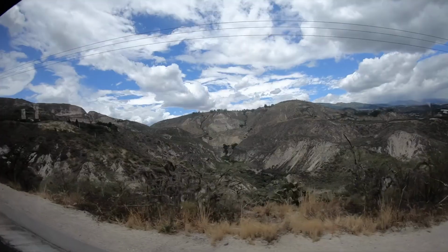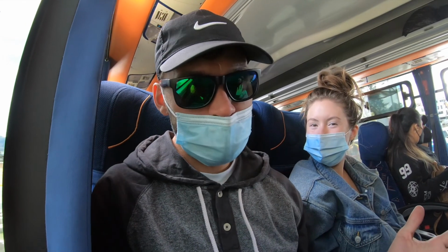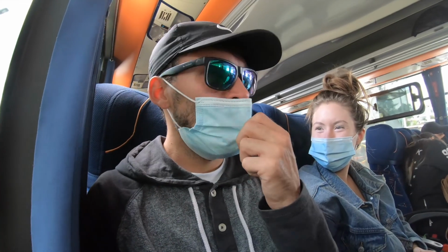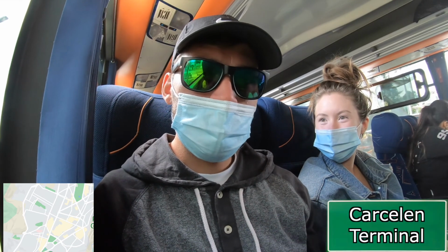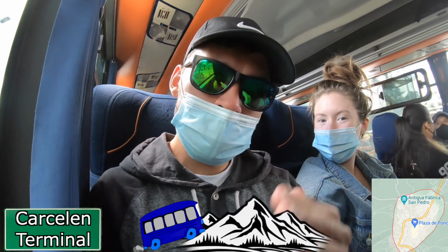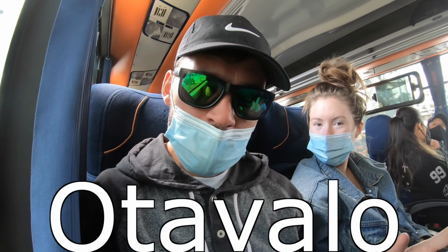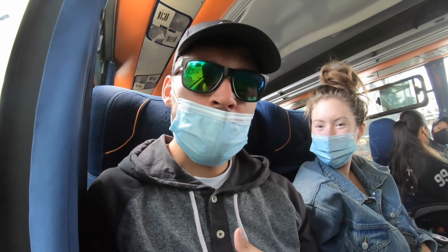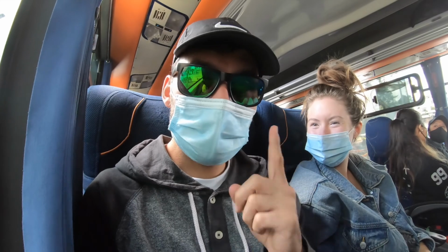But we are headed outside of Quito to a local market to find some handicrafts and possibly some animals for trade. Yeah, that's crazy, right? So we took an Uber from the center of Quito all the way to Carcelén Terminal, and now we have to take a bus from Carcelén Terminal all the way to a village area called Otavalo. And once we get there, then we'll walk into the town and enjoy some markets. So we will see you when we get there.